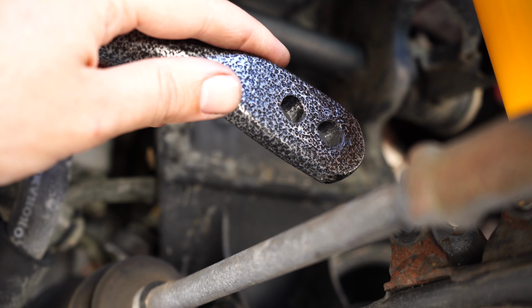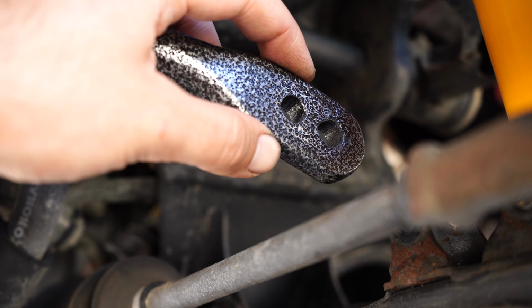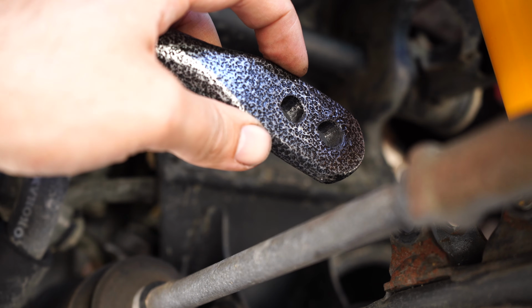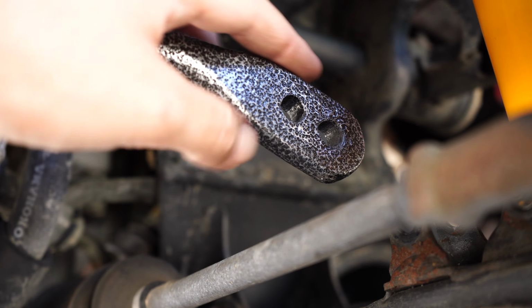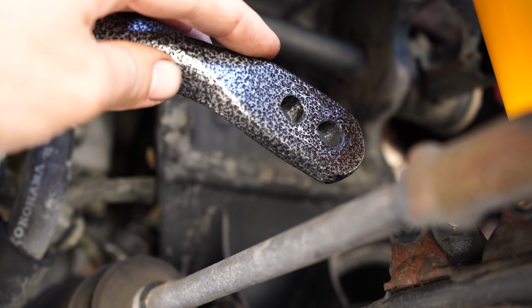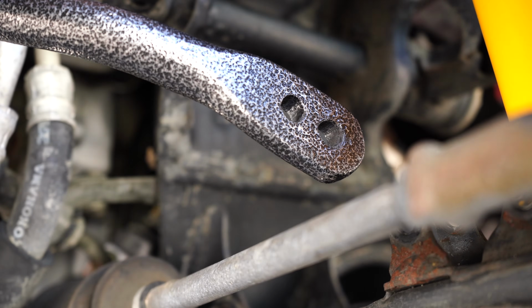Should be a good balance, but if you want to stiffen it up in one end or the other, you always have that option. If you go stiffer on the front, you could be inducing more understeer, and if you go stiffer on the back sway bar, you could be getting more oversteer. So depending on what you want, you can dial these in a bit. But I'll be going with these back holes.